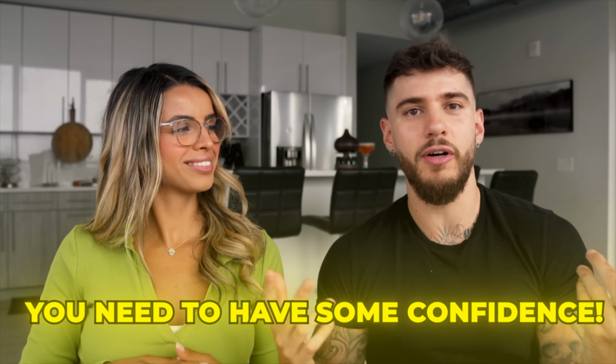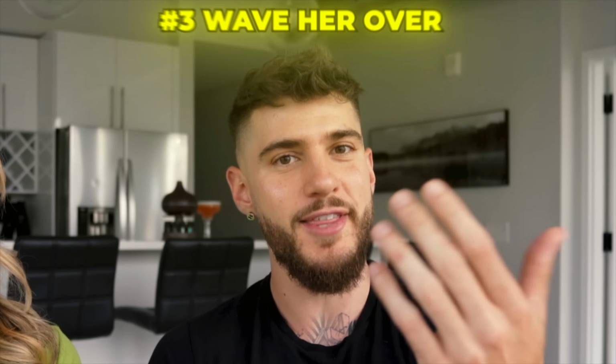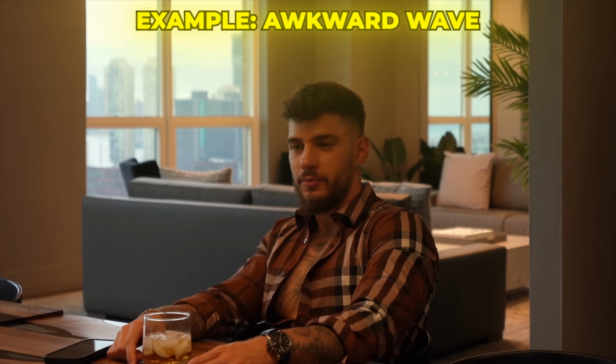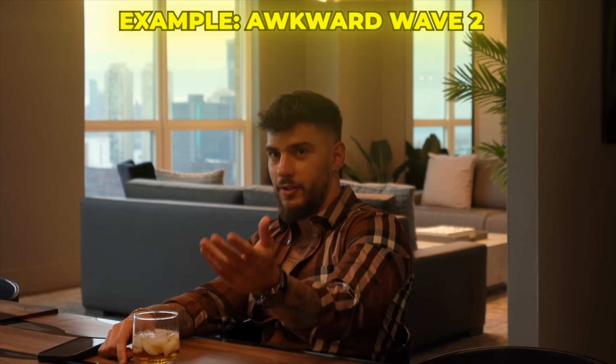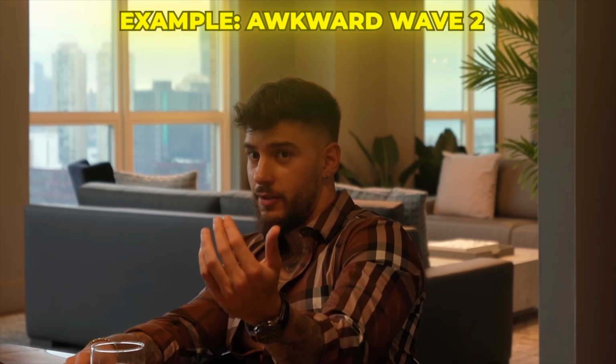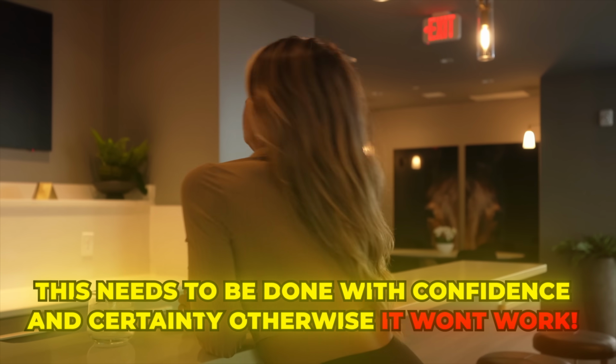This is a little bit more advanced because obviously this is gonna take a certain level of confidence to look at the girl, smile, she's responding positively, and then you wave her over to come to you. And side note, if you don't do this in a confident manner, she's not going to come. If you're weak, you're insecure, you're resistant to kind of waving, she's gonna pick up on the subtleties and instantly not come, like 100%. If you're gonna do it, you gotta be sure about it.